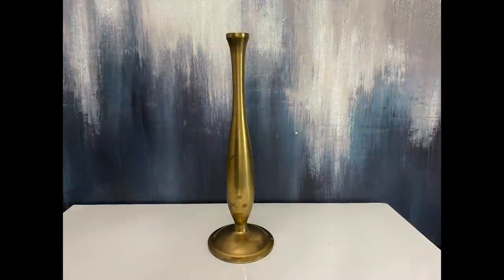This brass bud vase is absolutely stunning. I do have to sell it though. I can't keep everything, y'all, even though I wish I could. So I am going to be placing this one in my booth to sell.